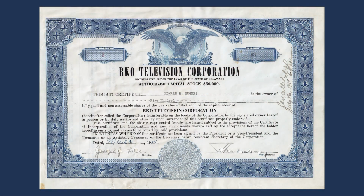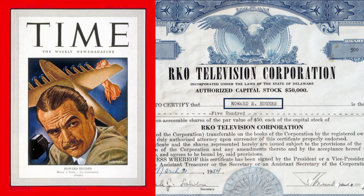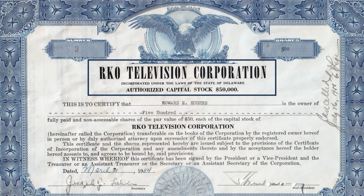Next up is a share certificate from Howard Hughes, a well-known businessman, aviator, film producer, and arguably during the 1950s and 60s and very early 70s, the richest individual in the United States. This certificate is from when he purchased RKO, which was a well-known film and television production company, and he signed it on the back.